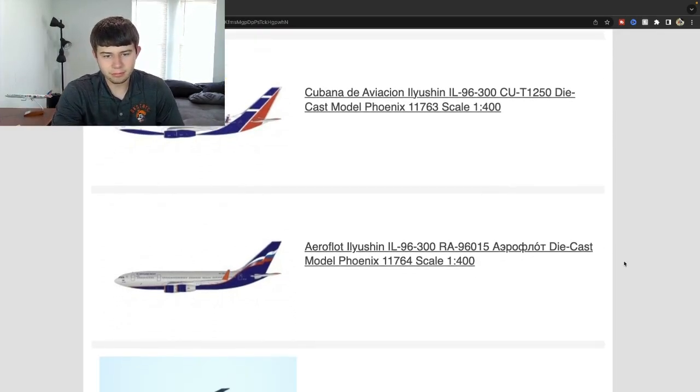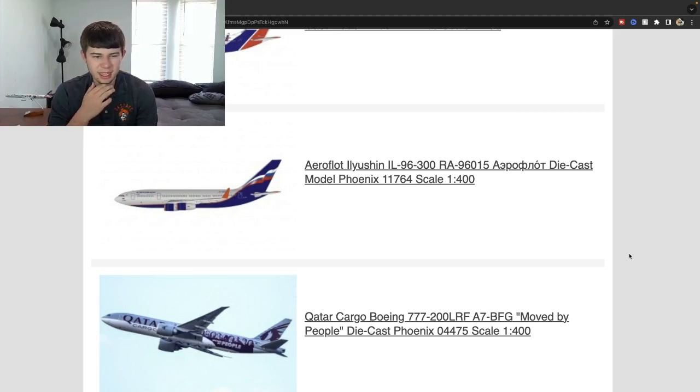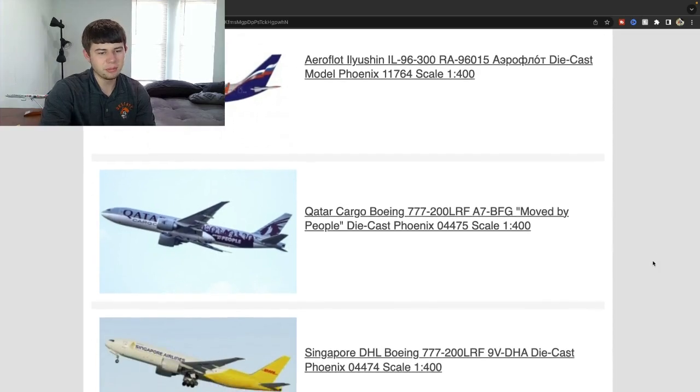That's really nice. Alrighty, here we have a Qatar Cargo Boeing 777-200LRF, A7-BFG, but how about the Moved by People livery again? Let me think. I think InFlight did this in 1-200 scale, so now we have our 1-400 counterpart, and it should turn out quite nice. So not quite the picture. The picture's fine, but not the best conditions. But every photographer is probably guilty of having bad conditions, and that wasn't that person's fault. Still a nice catch though, and I think it looks quite nice. Really good job right there.